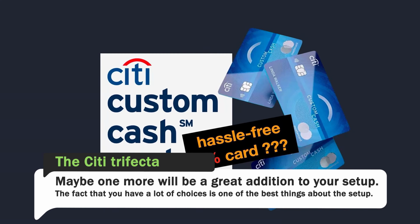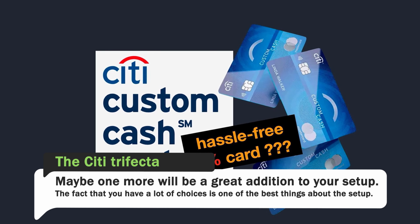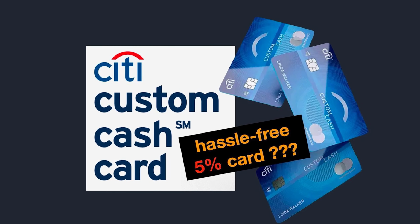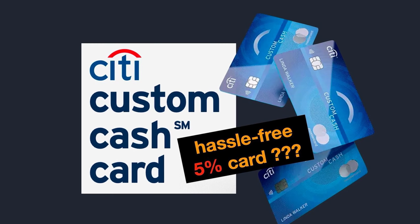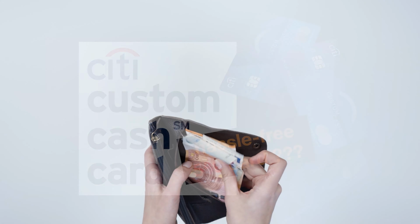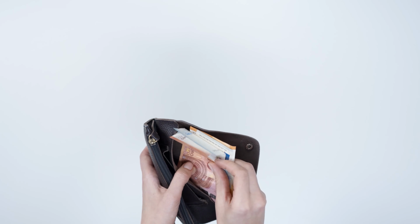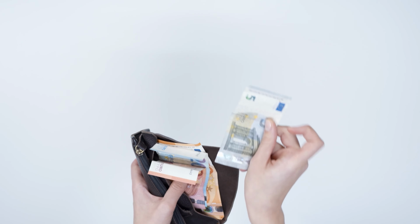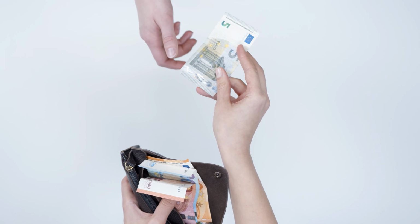If you want to switch to a different setup, maybe go back one or forward one to a more expensive one, or you can just downgrade the Citi Premier into a second or third Custom Cash. With a lot of other setups, you don't really have that choice. Because of the annual fees, you either have to keep it or cancel it, or you can downgrade it, but you still have to pay an annual fee.